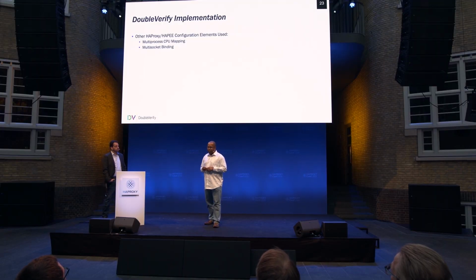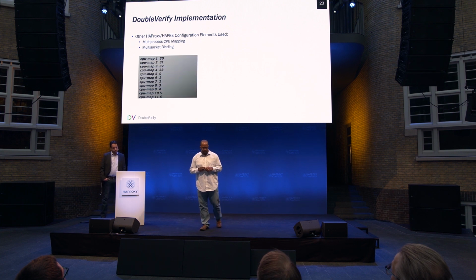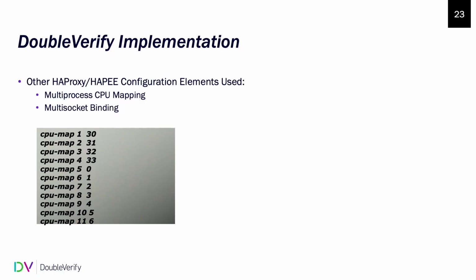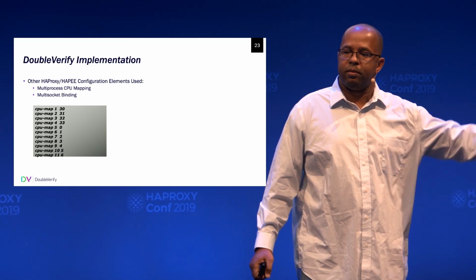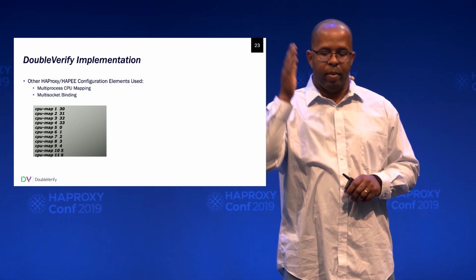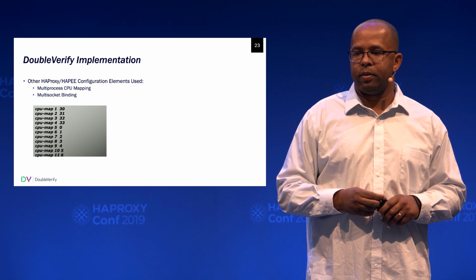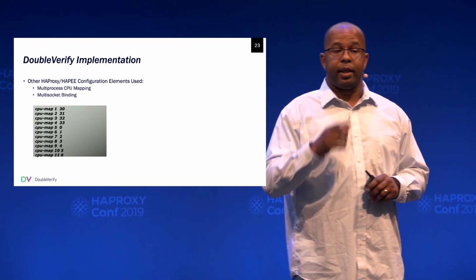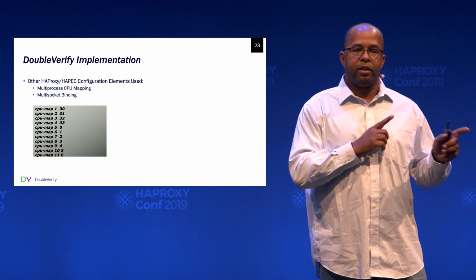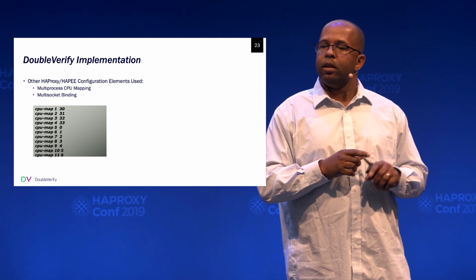The second set of directives that we make use of, multi-process CPU mapping, is the first of the two. We do this because we want to control performance as tightly as possible. So what we generally do is we take two CPUs off and we say, that's the OS, that's yours. Go do what you got to do. All 30 to 60 other processors, depending on the system, are mapped one-to-one to an HAProxy process. This way we're relatively assured that that processor is doing the work of that process and pretty much nothing else, because we can generally offload most of the OS stuff to those other two processors.